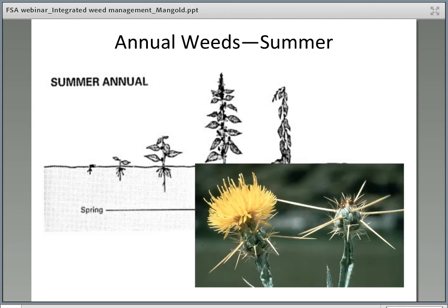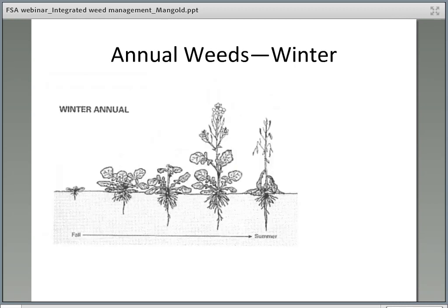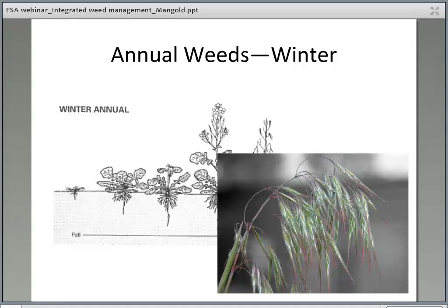Those would be species like yellow star thistle. So they start that in the spring, and they complete their growth by fall. Then we also have winter annual weeds. So those are species that actually germinate and emerge in the fall. They overwinter in a vegetative stage, and then the next spring or summer they flower, produce their seeds, and die. And a great example of a winter annual is cheatgrass.